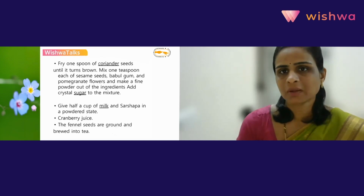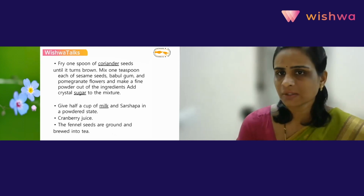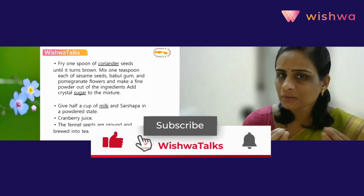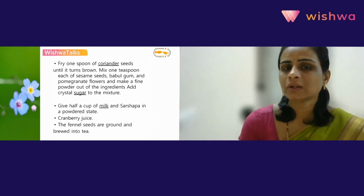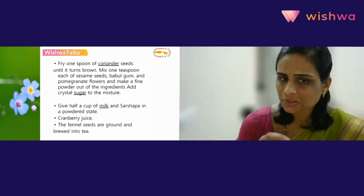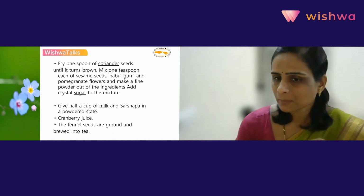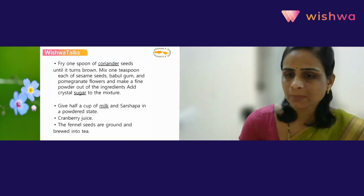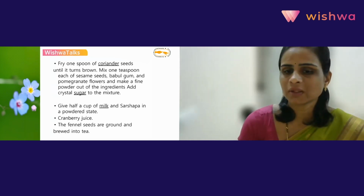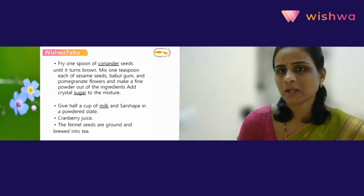Next slide. Coriander seeds, just fry them until they get brown, and you can add a little yellow pomegranate flower, if it is available. You can add it with little crystal sugar and give it as a paste to your child, which can help to improve their bladder control. And mustard seed with a cup of milk can also be given. Cranberry juice is very effective in bedwetting. And fennel seed you can give. That also gives very good bladder control.